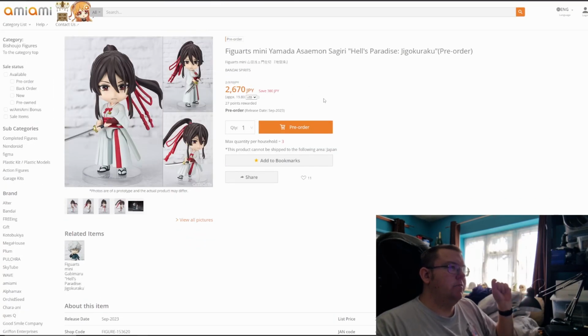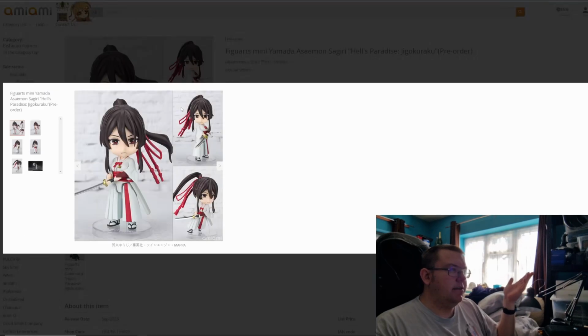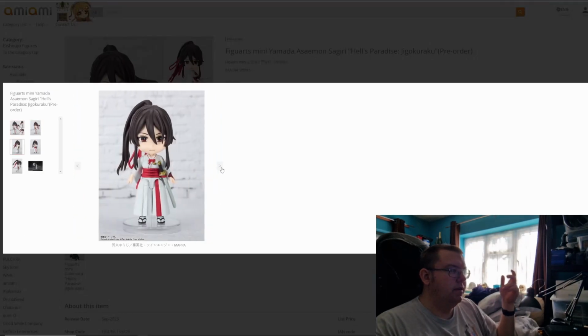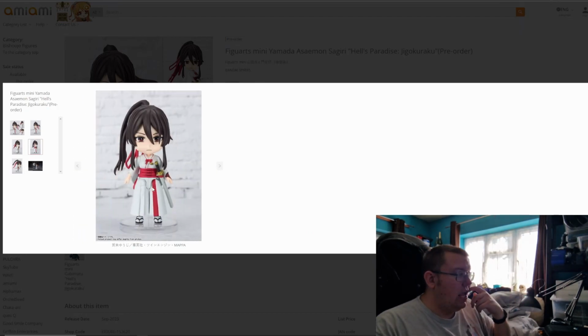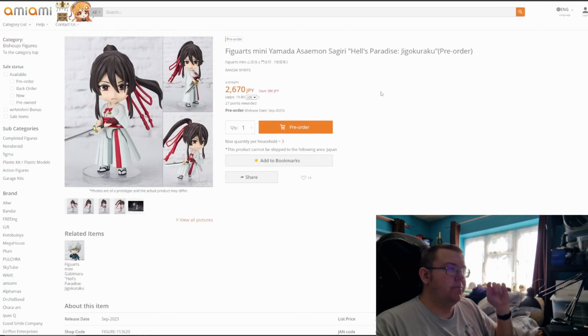The figure that's Mini Yamada. So it says Bandai Spirits. I guess you could say kind of like an Android, but doesn't have all the positioning. It's a much more simplified down one. You can see, unfortunately, the joints in the legs there. So this is from the Hell's Parade. There's a few figures released for Hell's Parade this week.